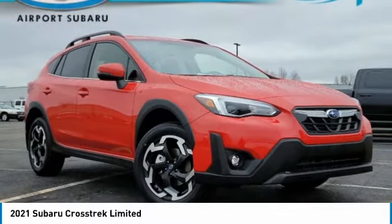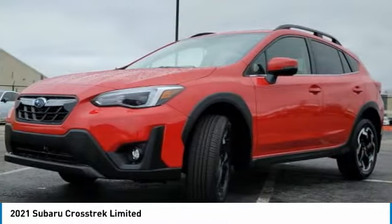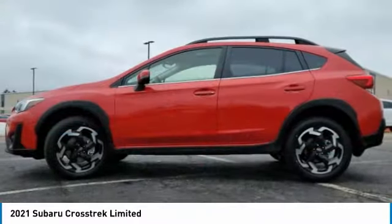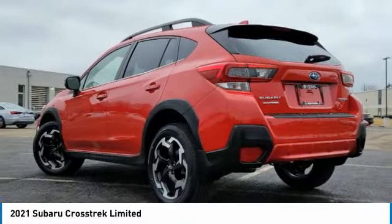Today with the 2021 Crosstrek. This all-new four-wheel drive crossover by Subaru fills that spot for a vehicle with true outdoor capabilities, which is comfortably home driving to soccer practice too.